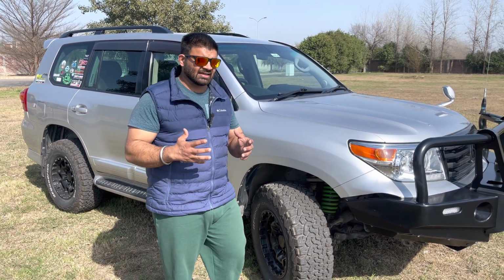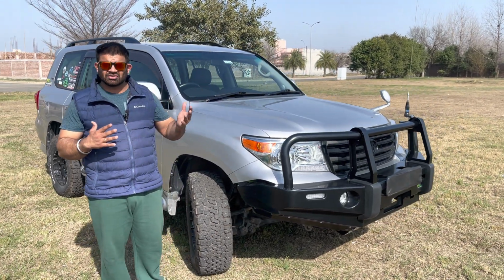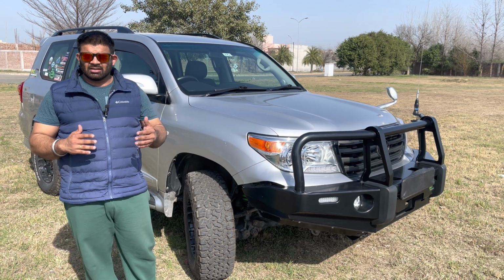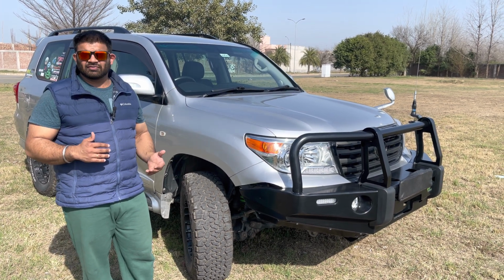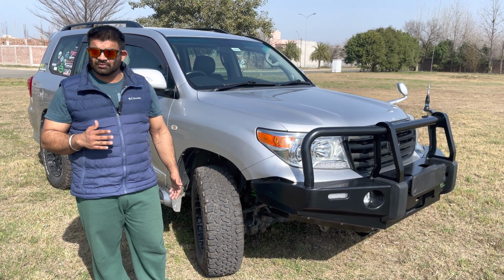You hear people saying, use an upper control arm only if you're going to lift beyond 3 inches, beyond 2.5 inches. Nothing like that. If you're lifting your vehicle, I would suggest, in an independent front suspension setup, do go for an upper control arm. It is well worth the investment.